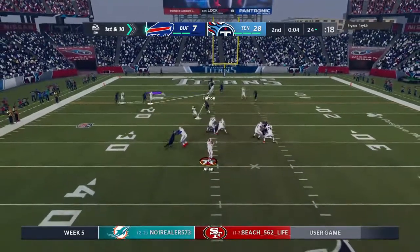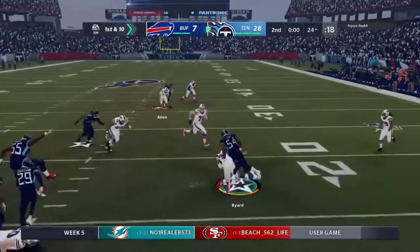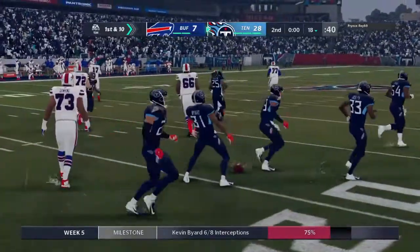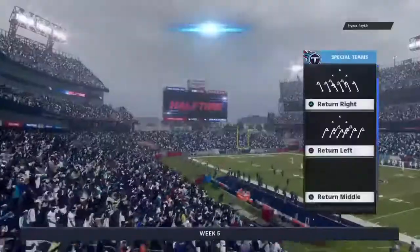Here's Allen on 1st and 10. And his pass is intercepted for the 4th time today. Picked by Kevin Byard. And he will be brought down as time is now run out on this first half of action. So we reach halftime in what's been a fairly one-sided game so far.